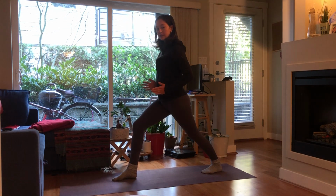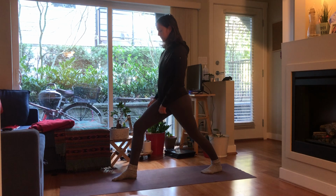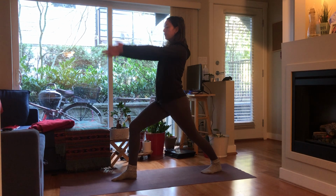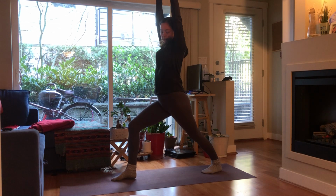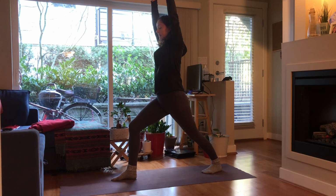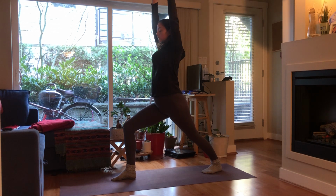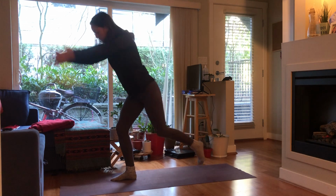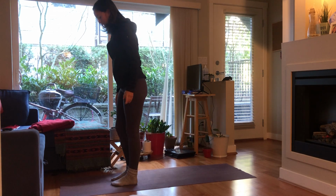Hips are facing forwards like a pair of headlights. Bend that front knee and then reach both of your arms up just like the number one. Really good. What energy are you feeling in your body here? Feel the strength of your legs. One more deep breath. Really good. Step forwards back into your mountain pose.